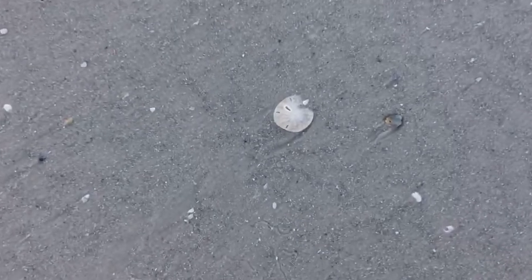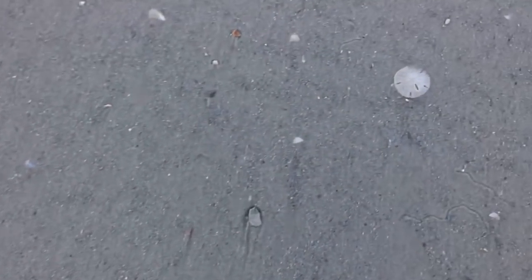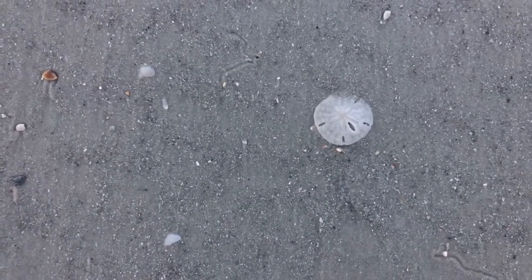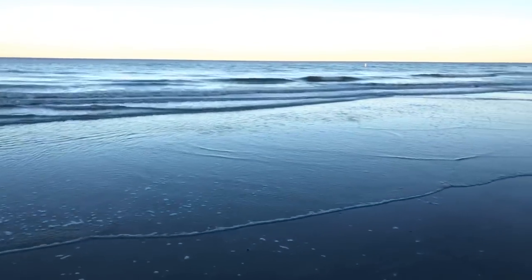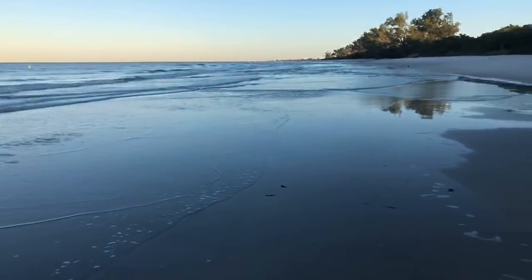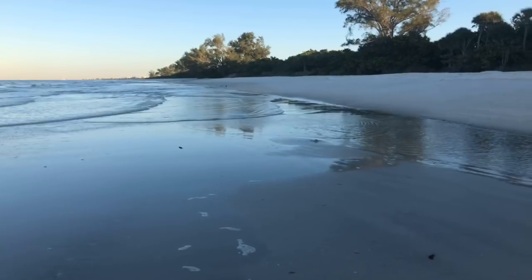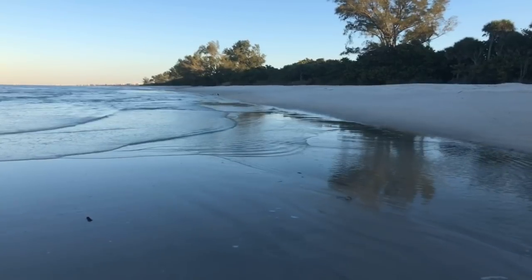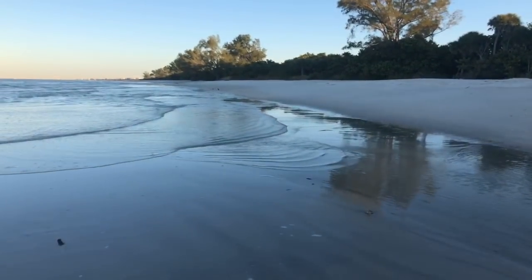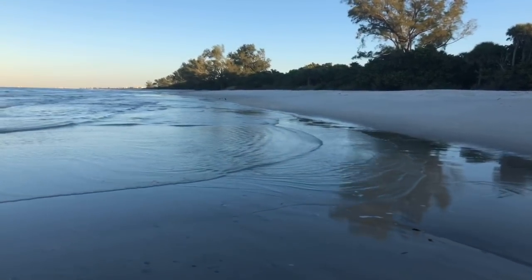More sand dollars. Again, the good news is there's no red tide. No red tide. The tide is on its way in here. When I walked out here just a few minutes ago, this was dry right here in front of me. Now you can see the water is already coming up. It's starting to come up to the shore here.